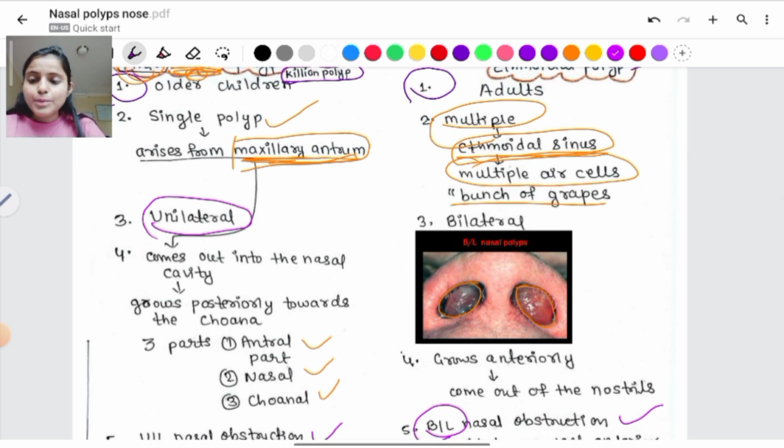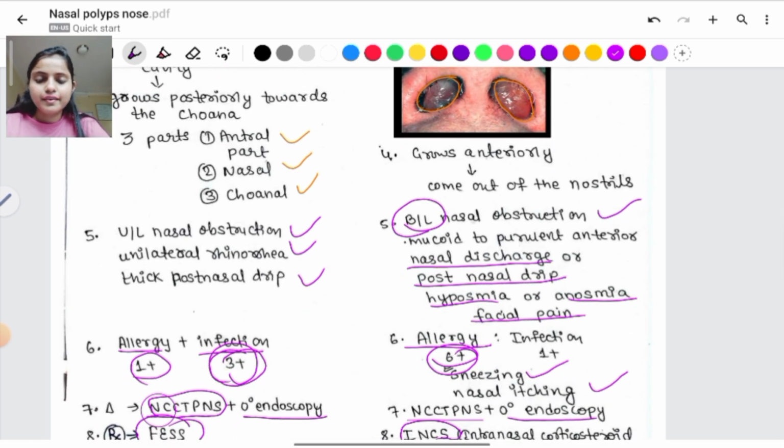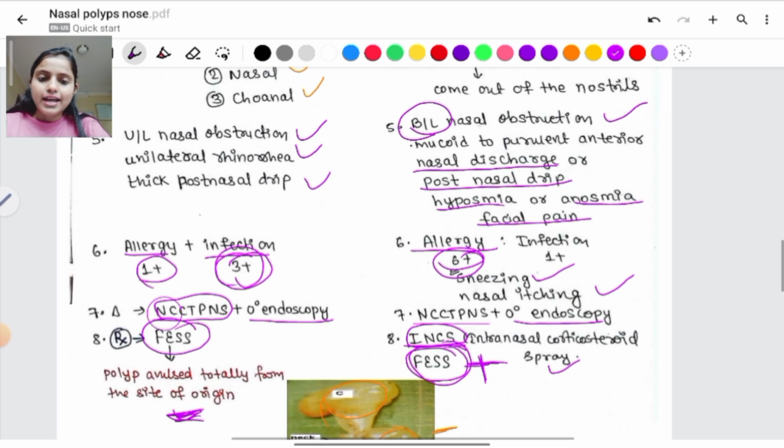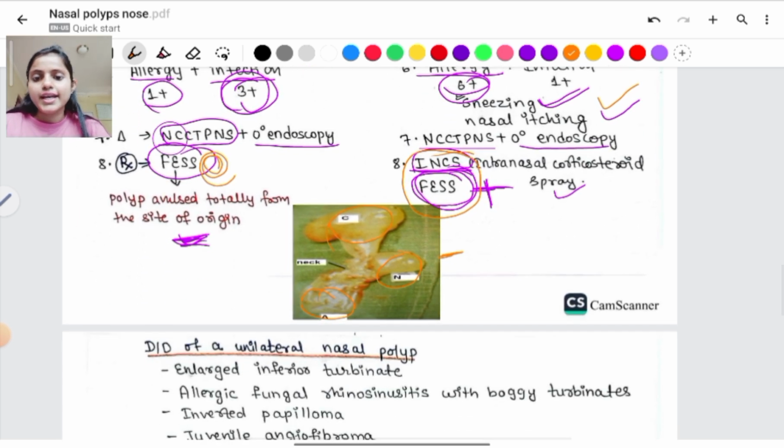Antrochoanal polyp is unilateral, so it has unilateral symptoms like unilateral nasal obstruction and unilateral rhinorrhea. Ethmoidal polyp has bilateral nasal obstruction and bilateral nasal discharge, and it is mainly due to allergy, so allergic symptoms like sneezing and nasal itching. For the treatment of the antrochoanal polyp, we do functional endoscopic sinus surgery, but for the ethmoidal polyp, we do functional endoscopic sinus surgery and intranasal corticosteroid spray. Here we can see the three parts of the antrochoanal polyp: antral part, nasal part and choanal part.